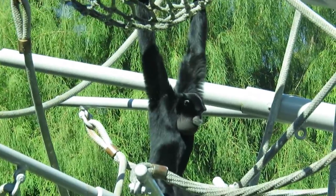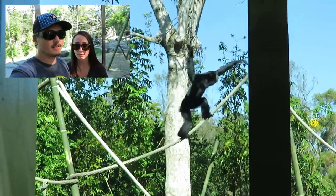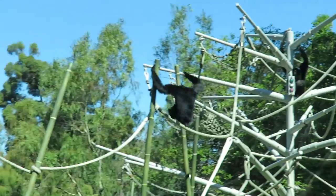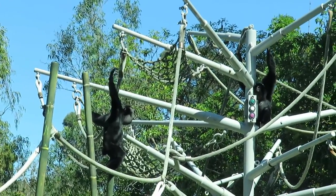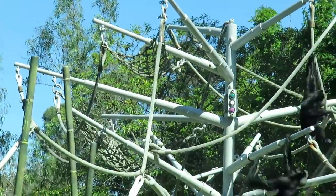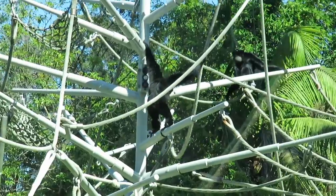Okay, so we're trying to make it up to where the monkeys are, howling and singing. Trying to make our way there right now. So we made it up here finally, and here's the little guys making all their racket. Okay, so these guys we found out are Siamang monkeys, and they're from Indonesia and Malaysia. There they are together. So they've been a couple since 1987, and they've given birth together with 7 children.